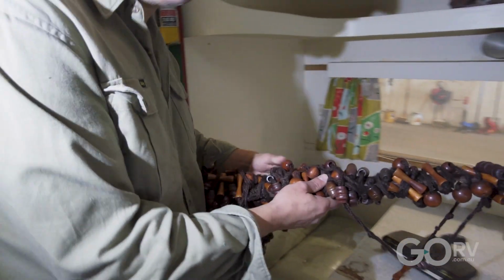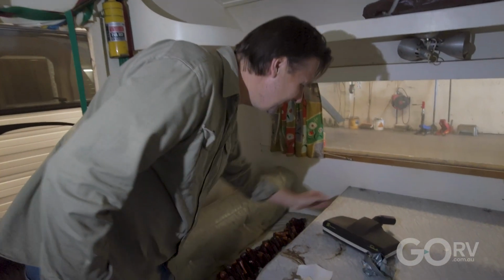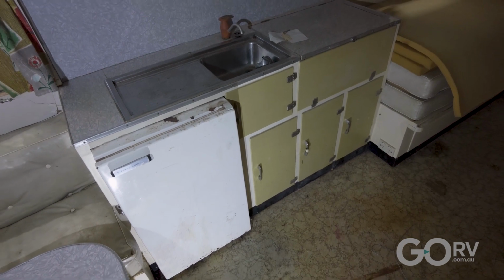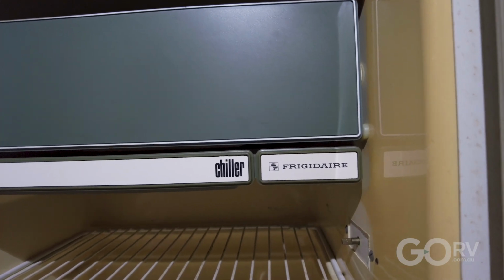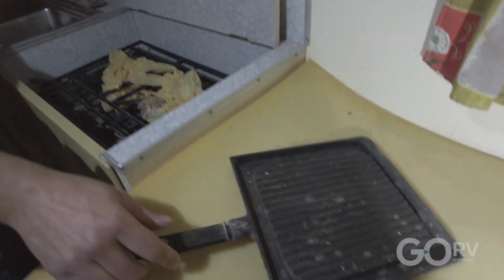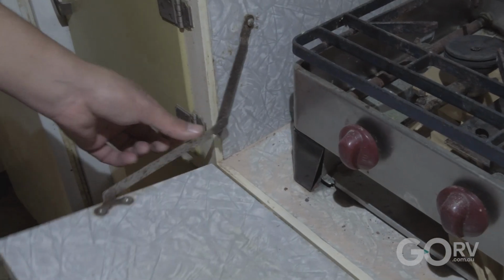The things you find in old caravans. Should we hang it up? Probably not. And look, an old Electrolux vacuum cleaner attachment. But look, the caravan does have a fridge. I have no idea if this fridge works, but it actually looks in surprisingly good condition for its age. A few rust marks here and there. All right, there's going to be a little cooker under here that's seen better days. And look, the clips all still work. Hinge works. No need to get rid of that.